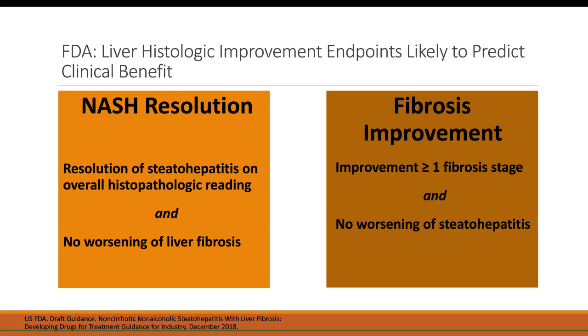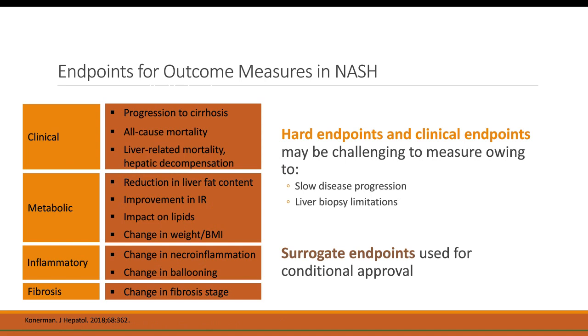And I mentioned this already, that endpoints for outcomes measures in NASH really can be broken down into a couple different points, and they can be clinical, metabolic, inflammatory, or fibrotic. But ultimately, these all may be challenging to measure because the disease progresses slowly. If we're using liver biopsy as that target, there are limitations to liver biopsy that we all know. But ultimately, if we break these down into clinical, we can look at progression to cirrhosis.